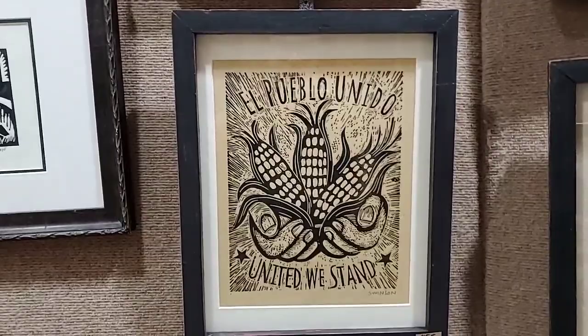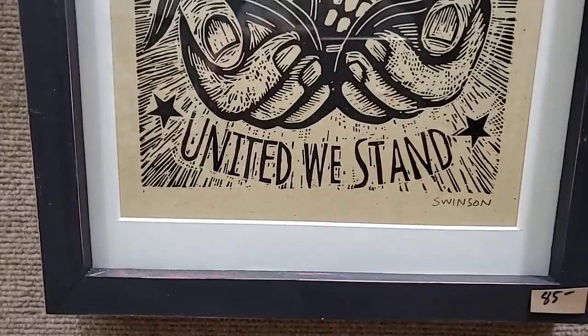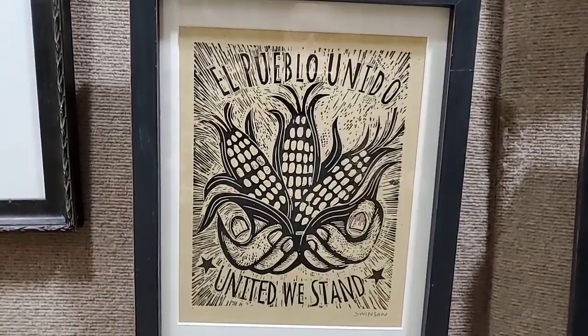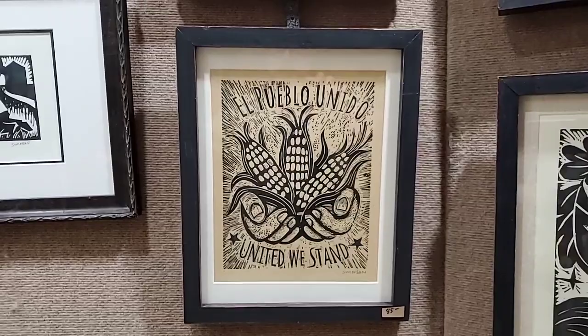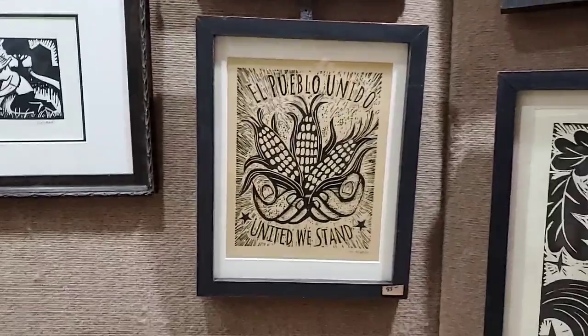So I carved this woodcut that has the motto of Kentucky. In Kentucky, our motto is United We Stand. And in Spanish, a very similar phrase is El Pueblo Unido. And Cornbread and tortillas both come from the same plant. This is corn. And as an activity, I had this woodcut, and everyone who visited the festival could ink their own woodcut, and they were able to make one and have a souvenir to take home. And I'm really proud of this print. It's just kind of a neat thing for me.